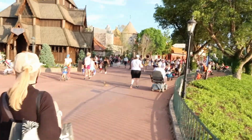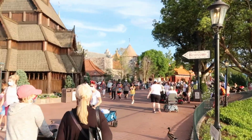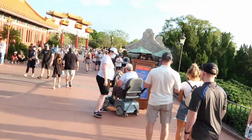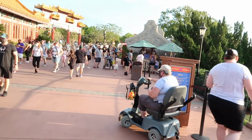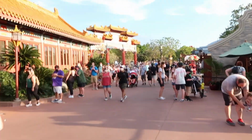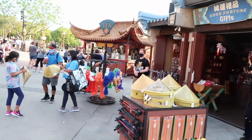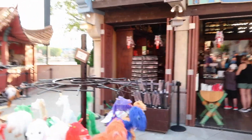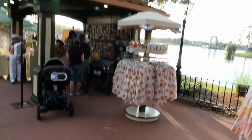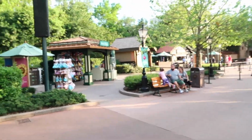Here's Norway. It looks like the line for the Frozen ride is all the way into China. Yeah, it's pretty busy. Here at the Lotus House, they have a chicken skewer with peanut sauce, sesame and peanut sauce, and crab and cheese wontons. Once again, that's somewhere I'm gonna come back. It looks really good. I always liked these puppets they had. I remember when I was like 10 years old, they still had these puppets here, and they're cool. Here's some more merchandise right here. Mostly what we saw in Mouse Gear when we came the first time.